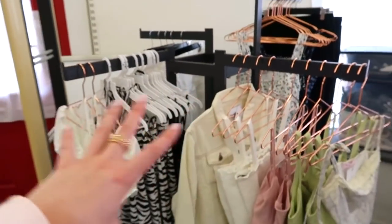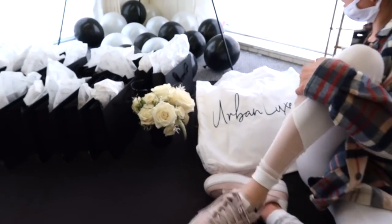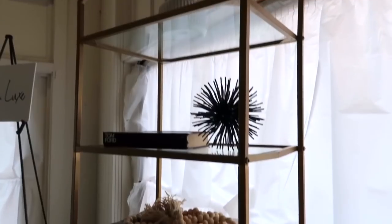Just some more little pieces. And then I like how all this is hanging because the customers tomorrow can really just pick it up and see if it works. Oh my gosh. And then some totes, some more flowers. And some balloons. And her sign right there so everyone can see it. Just more decorative pieces.